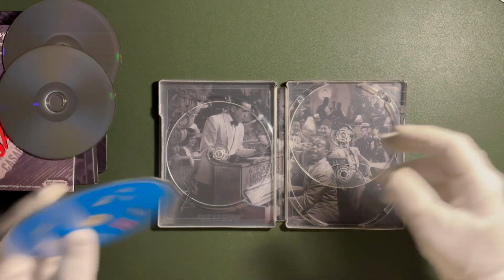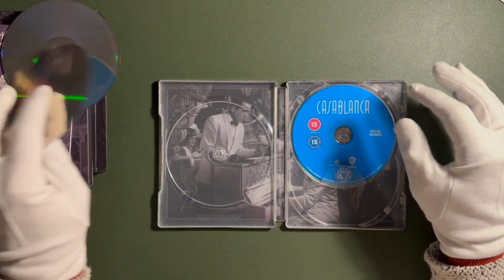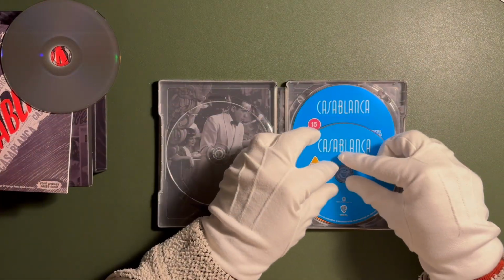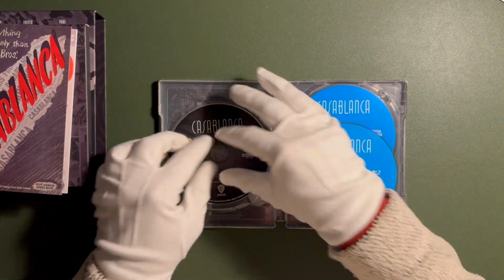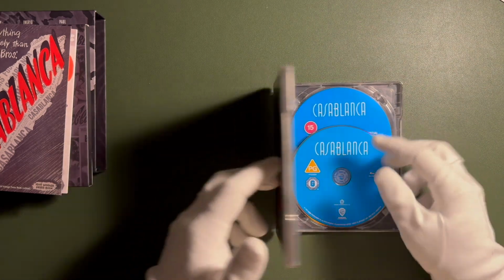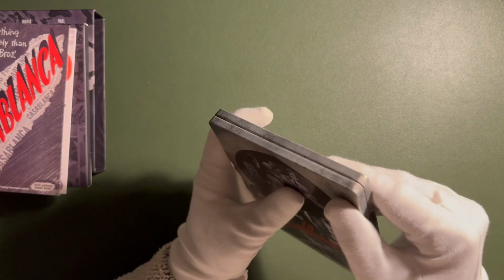Alright, so that's it when it comes to the Casablanca Ultimate Collector's Edition. It's one of my favorite movies of all time, and I'm really happy to have it.